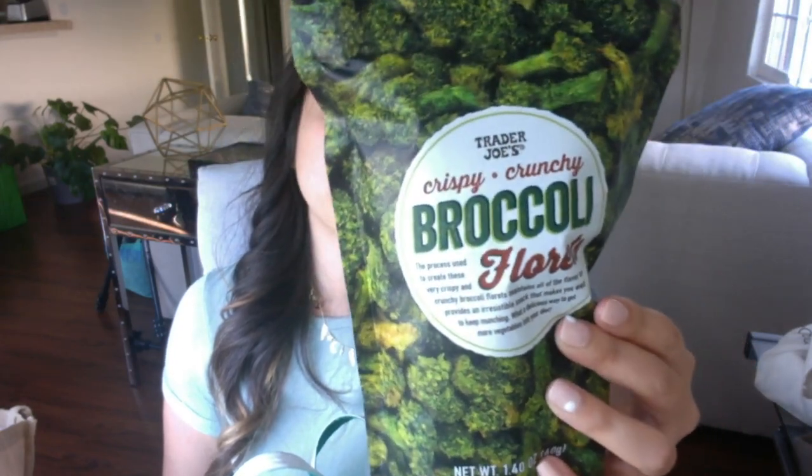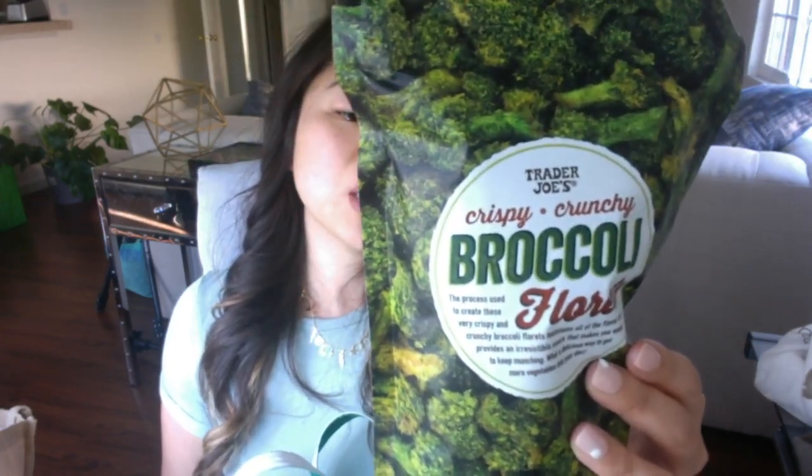Really, really good. Okay, and then I've got some broccoli florets, crispy, crunchy broccoli florets. I've never had these, but literally it's broccoli, oil, and salt. So, keeping it clean, real food ingredients. Actually, you know what, guys? Let's try this together because I will be the guinea pig, and I will let you guys know if it's good or not good. So, here we go.